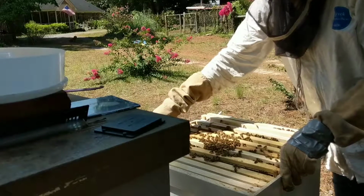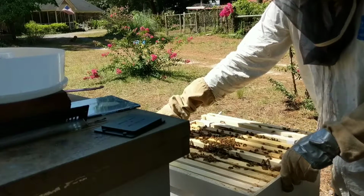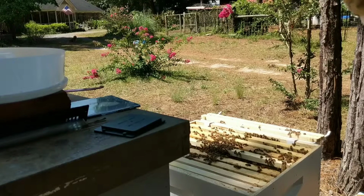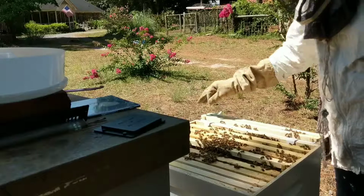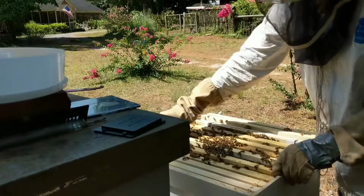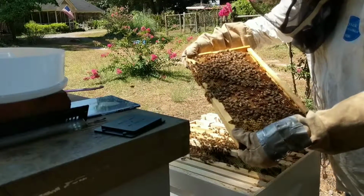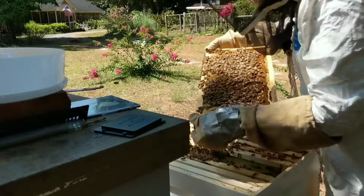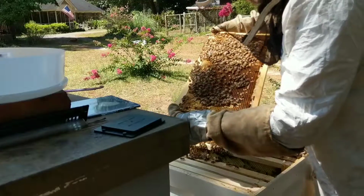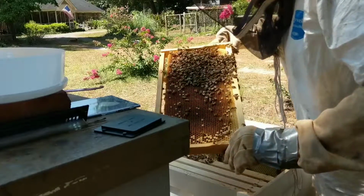I didn't see Esther. And I didn't see eggs. But like I said, with this veil on, it's kind of hard. But as nasty as these guys were when I took off this lid, it makes me wonder. So I'm gonna do a quick check again, just to see if I missed her. And then I'm gonna take a couple of these frames out so that I can move them upstairs. There are no queen cups in this whole hive that I was seeing, and I don't think I'm seeing any drone comb at all.